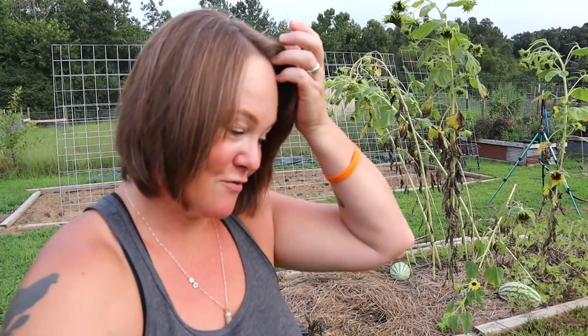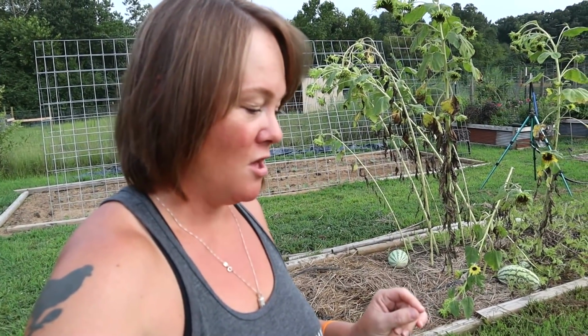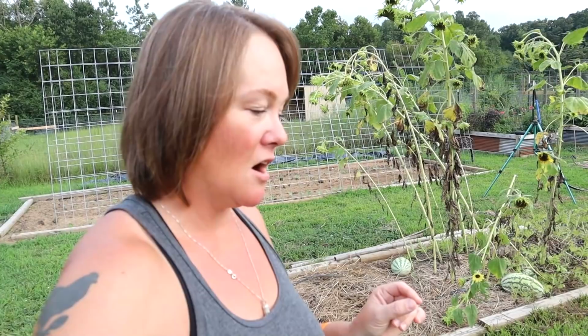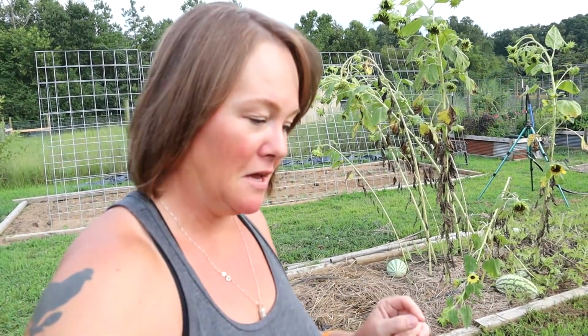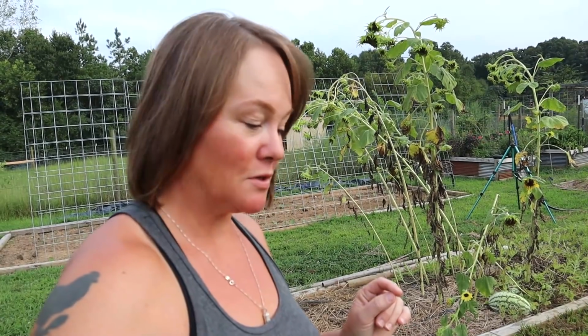So I just discovered something. I'll be grabbing a glove because I'm a little squeamish about touching stuff like this with my bare hands. But I have not dealt with any of these this year at all, which is shocking. Normally they are the tomato's worst enemy, and that is tomato hornworms. But I just found some in my Tabasco peppers.